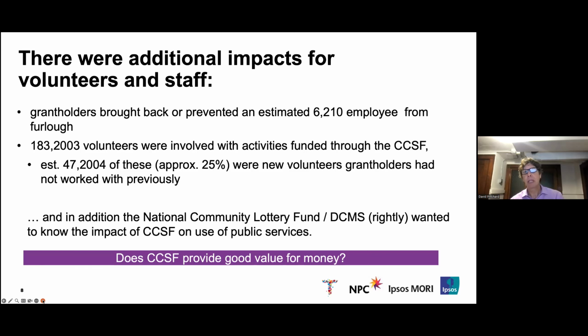So a lot of the grants were used to actually keep people on staff, to not have them leave or go on furlough, but also increase volunteer opportunities. There was now a new supply of volunteers available because of the lockdown. So 25% of 183,000 were new volunteers for those organizations. So the value being created for the volunteers was another issue of concern.